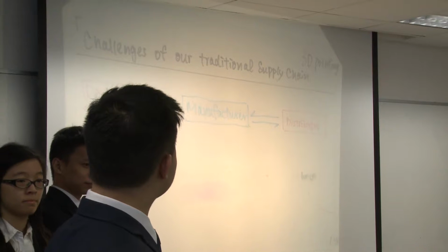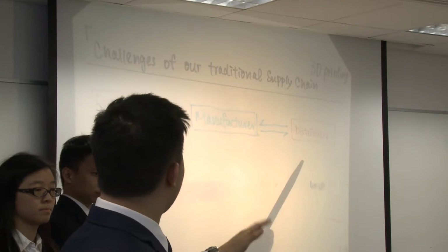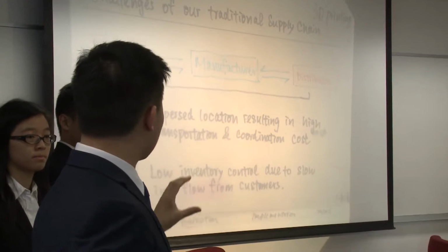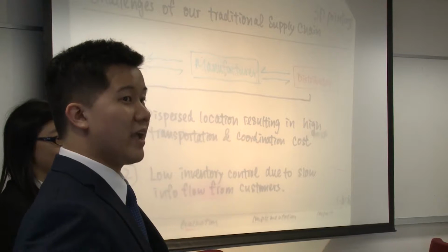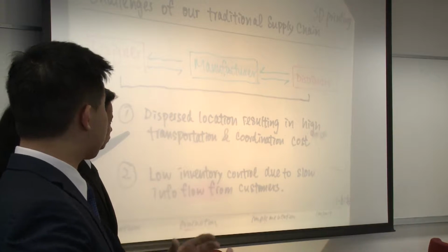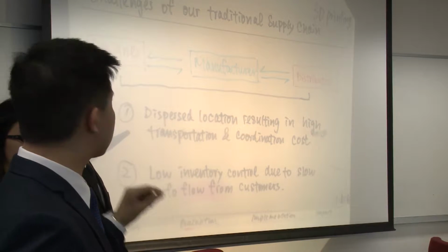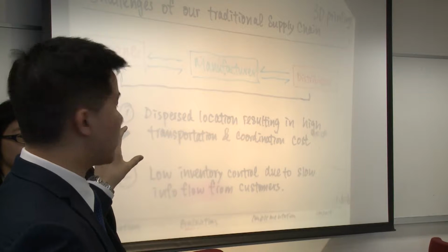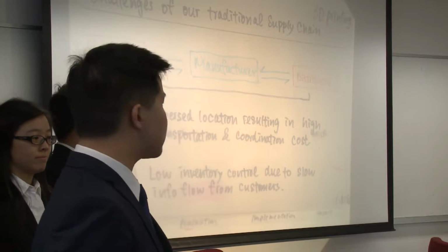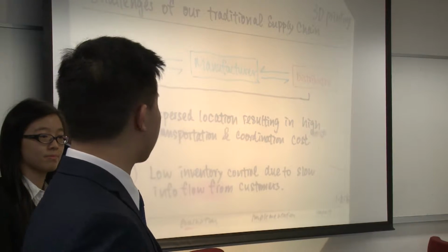So the challenges present today are that traditionally, the supply chain involves three parties: the designer on the very left-hand side, the manufacturer, and then the distributor. And we see some challenges already existing in the supply chain. Number one is that it's a very dispersed location, which results in very high transportation and coordination costs. This challenge is presented on the designer side. When the designer has its own idea about how to develop its products, it needs to go back and forth with the manufacturer, and the dispersed location makes this difficult.